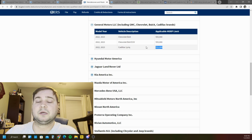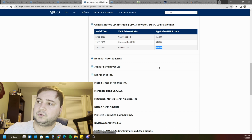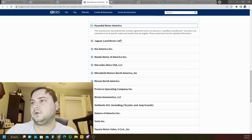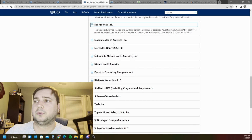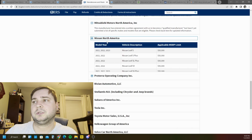Then you have the Cadillac Lyriq. This is a fully electric vehicle. It will probably not go under $55,000 though. That thing is an SUV, and they did not put it at the $80,000 limit, which I expect there to be big pushback from GM to their legislators and lobbying to get that to be changed, because it's clearly an SUV and they put it as other. So that's an issue. No Hyundais, no Jaguars, no Kias, no Mazda, no Mercedes, no Mitsubishi.